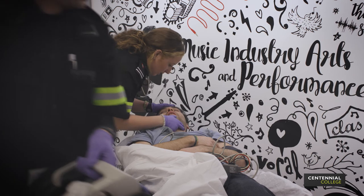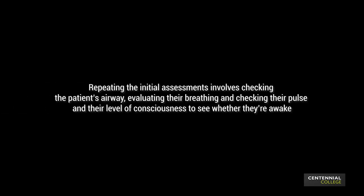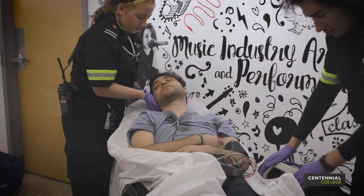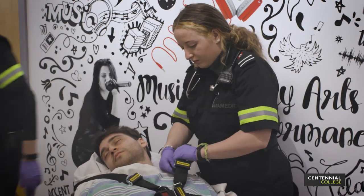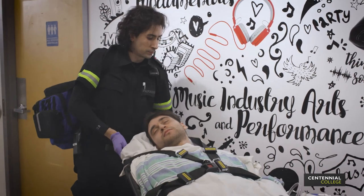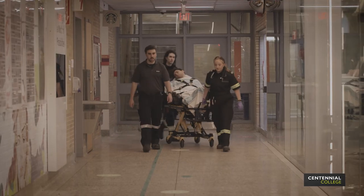Once we get the patient up onto the stretcher, we reassess. This means repeating our initial assessments. We leave the scene the same way that we arrived, one paramedic pulling at the foot end and the other one pushing at the head end.